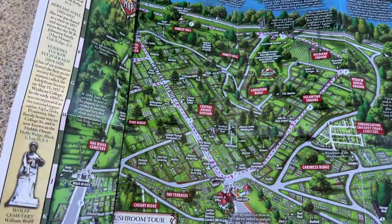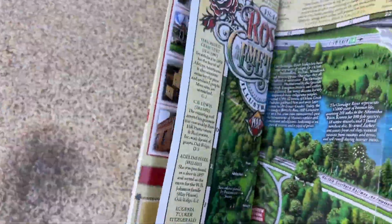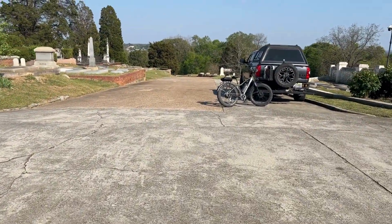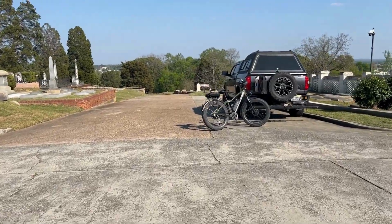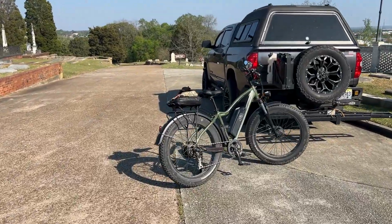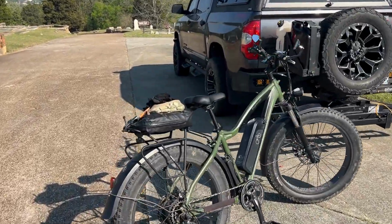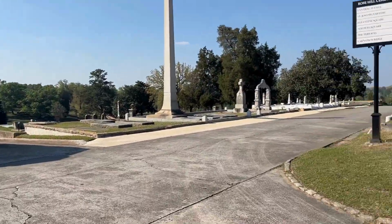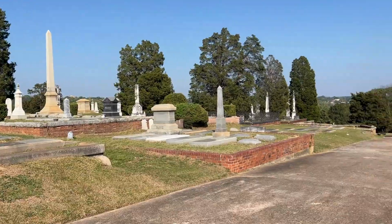So, let's get on the bike and get rocking and rolling. And by the way, this is a 1 mile loop trail, so you can walk it or ride it or drive in your vehicle. It's really easy. But beware of all the terraces in the hills.